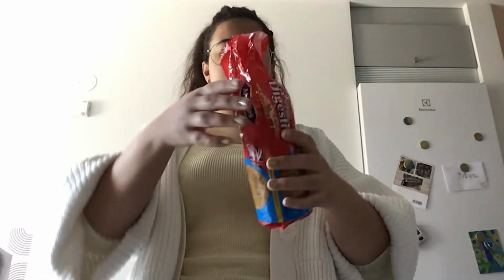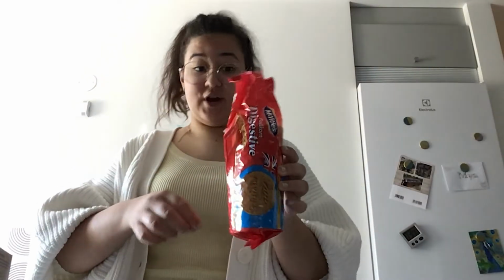Welcome to my world. This is 400. I have eaten like five of them, maybe six. We're gonna guess. So let's do a little more than half of this then. I accidentally got the whole grain ones, so not the normal ones, but what are you gonna do?